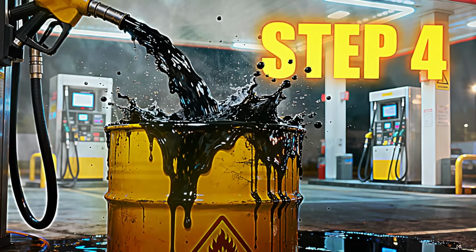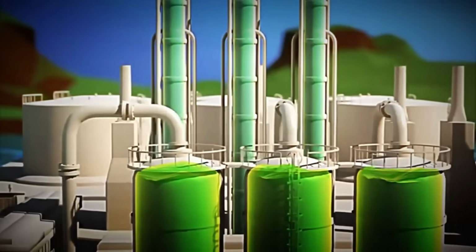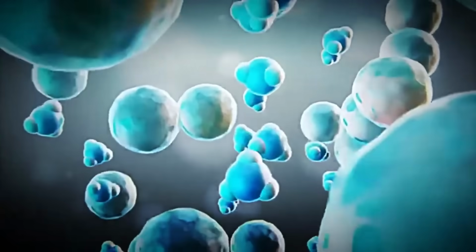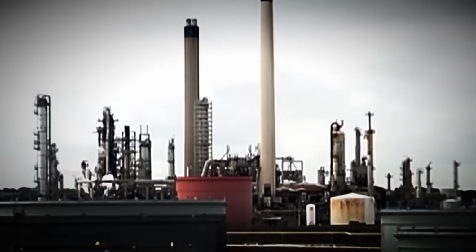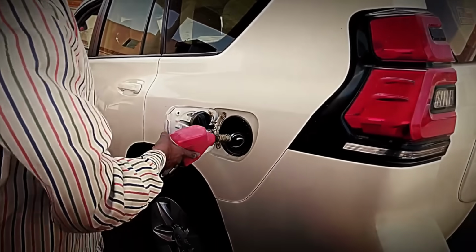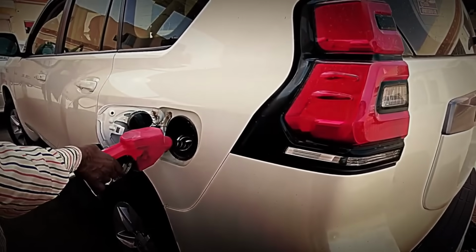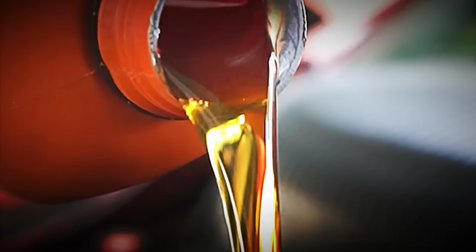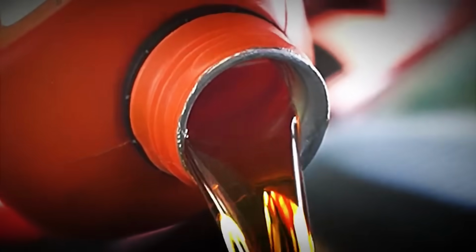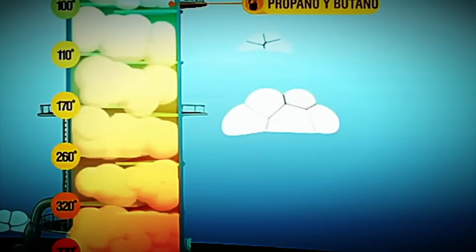Step number 4. Optimization for the engine. With the gasoline already clean and boosted, one of the most important steps in the entire refinery arrives, preparing this fuel for maximum performance. Here, catalytic reforming comes into play, a process whose objective is to increase the octane rating, that is, the capacity of the gasoline to withstand the internal pressure of the engine without exploding prematurely. In simple words, the higher the octane rating, the smoother, more powerful, and more efficient your vehicle runs.